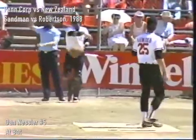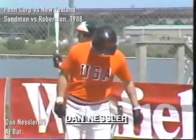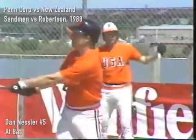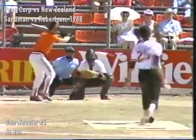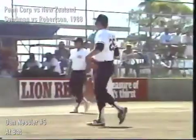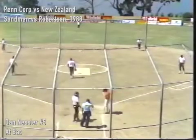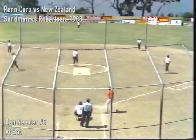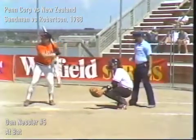Dan Nessler goes for the bunt. In fact, Gary, let's hear your 4 at the moment. My 4 pitches would be Chub Tangaroa, Graham Robertson. Ooh, that's a bad one. Chub Tangaroa, Graham Robertson, Steve Jackson, and Michael White. Let's shut him up. Dan Nessler at bat. You change that pitching order for me then.